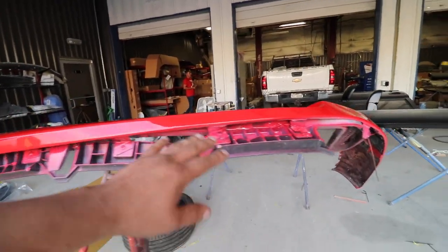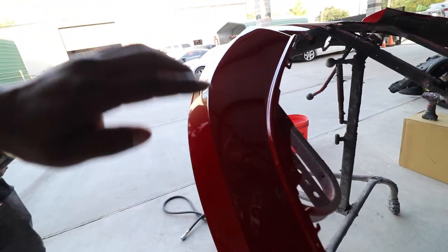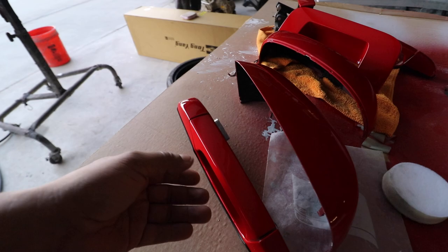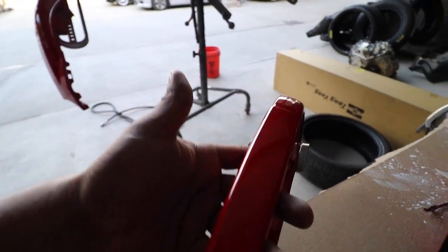Alright, guys, so this is what they're doing. They're pretty much sanding everything down, buffing it with the wax and everything like that, giving it that shine, saying it doesn't leave the orange peel on it. As you can see, some paint jobs leave the orange peel on it. As you can see, this is all smooth.